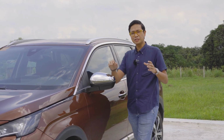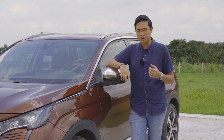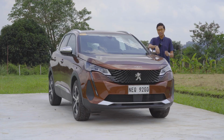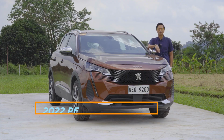Mabuhay! Peugeot has been on a tear recently trying to assert itself in the Philippine market. Previously, we've tried the 5008 and the 2008. But I think this 3008 strikes the right balance. Let me tell you why.